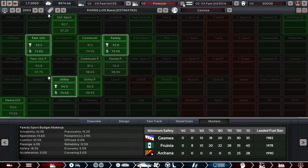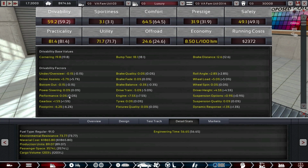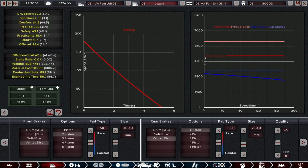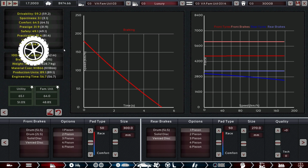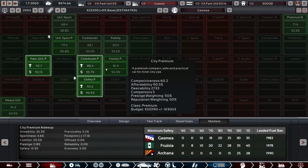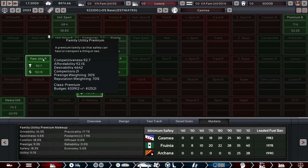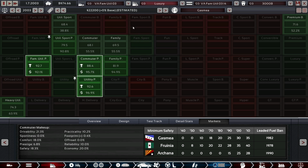So now let's make a luxury version. Okay, even for the luxury version, we do not have any kind of performance penalty for this. Maybe we want to have a little bit more brakes in the rear just for the utility. Oh yeah, basically everything is going up. That is good news. And I think we're done. Let's take a look. Family utility premium, community premium. Yep, that's all there.